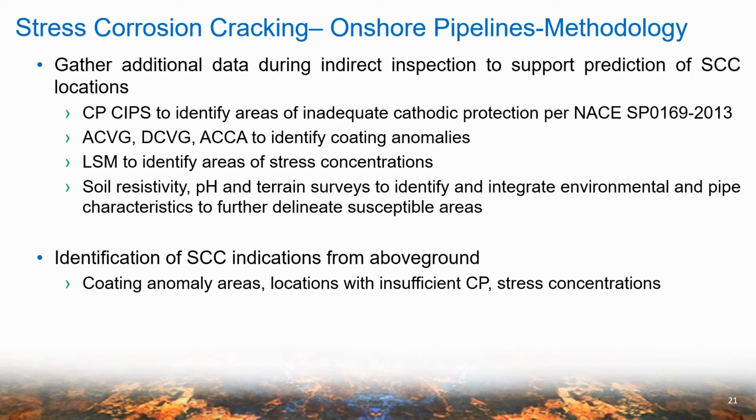You assess the coating condition from above ground. There are 3 techniques you can use: alternating current voltage gradient, ACVG, direct current voltage gradient, DCVG, then alternating current attenuation, which is the ACCA, to identify coating anomalies. There's also a new technology called large standoff magnetometry. It is used from above ground to identify stress concentration areas.